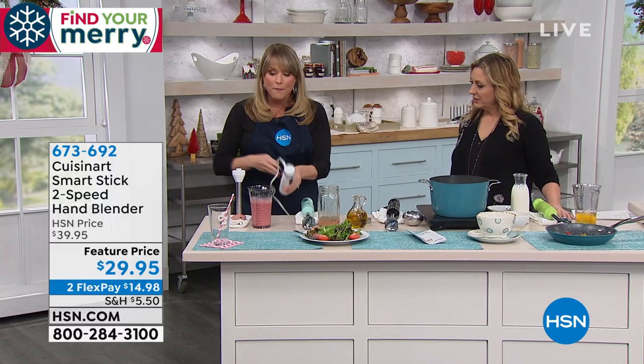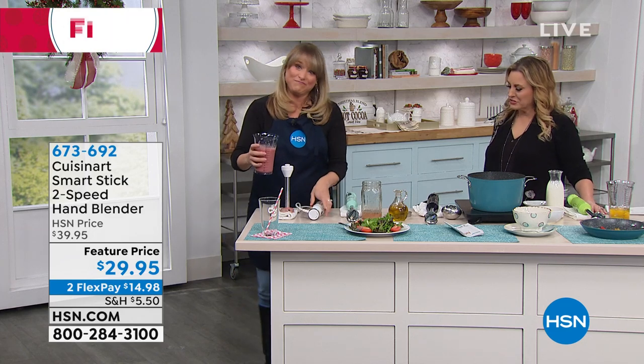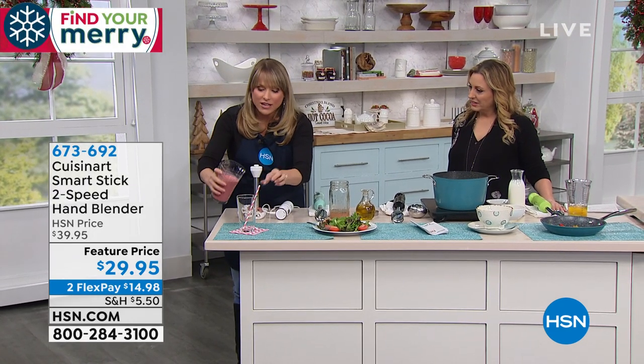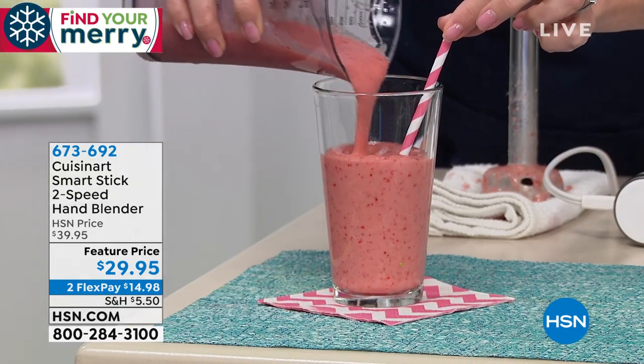This is a 300 watt motor. I had to laugh because I was looking up those really big clunky stand mixers, the big $300, $400 stand mixers. They're 250 watts. This is 300 watts. Really? Yes. It's 300 watts of power literally in the palm of your hand. But look at that. No chunks, no bumps. Look at how perfect the consistency is on that smoothie.